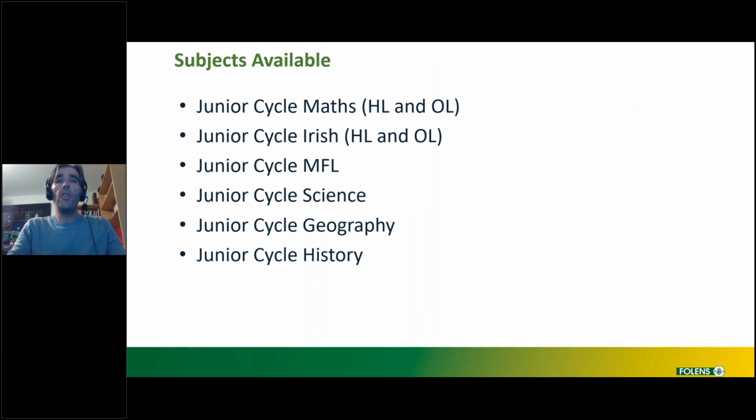For now, the subjects available for Homework Space include Maths, Irish, MFL, which are French, Spanish and German, Science, Geography and History, all at junior cycle. We are thinking about providing a similar approach to senior cycle, but it's definitely still in, well, not even in development, in concept stage at the moment.